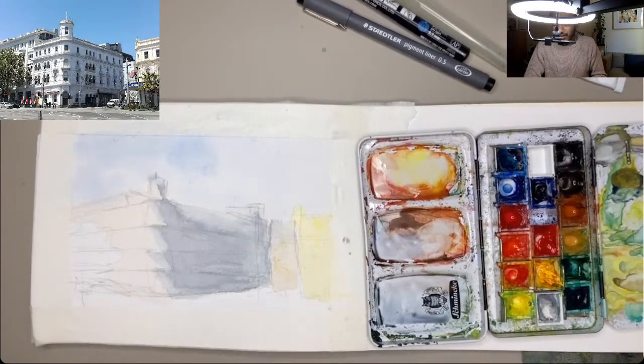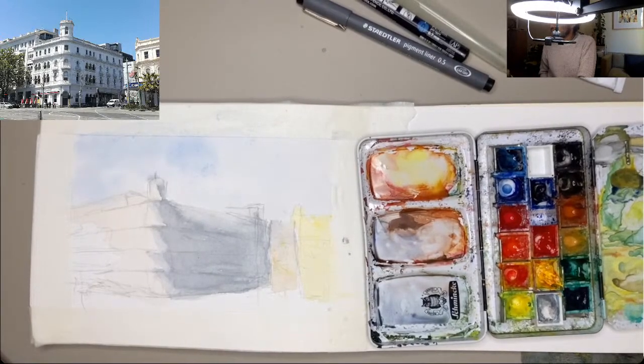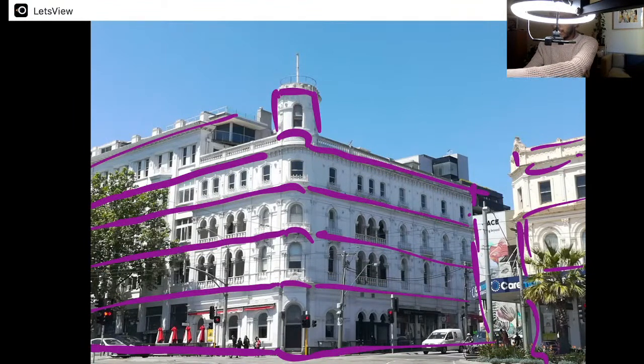And then there's a form shadow. Maybe what I can do is show it on my painting itself. As you can see, because this big building is here, this part is in shadow, and our light comes from this side. So this part of the painting is blocked, like a cast shadow. But you can see the tricky part is this thing.